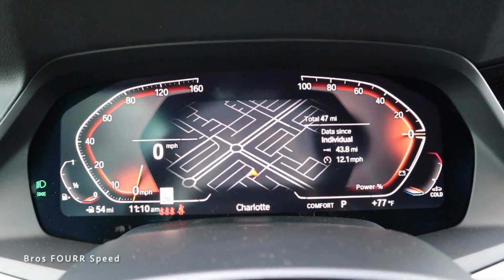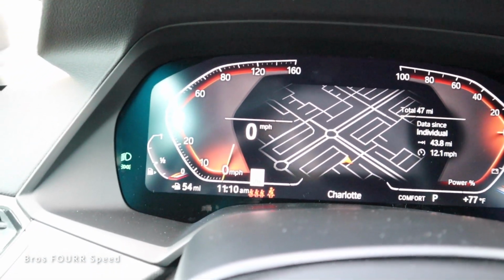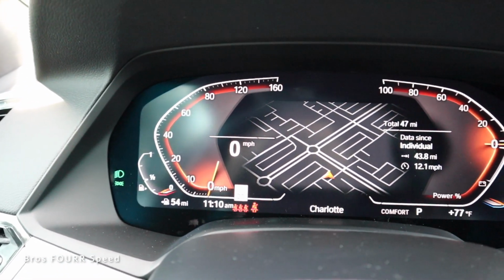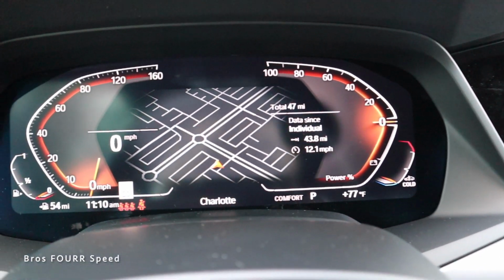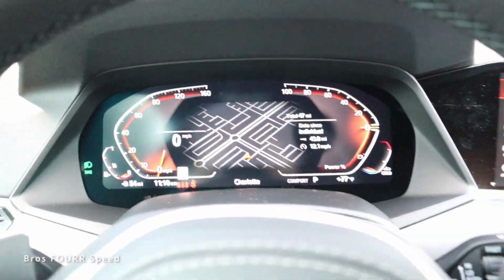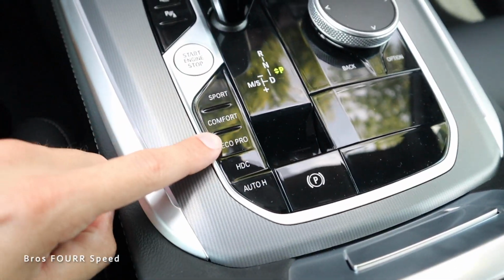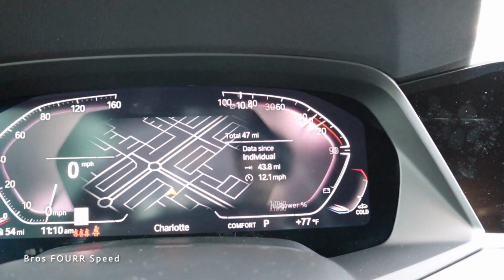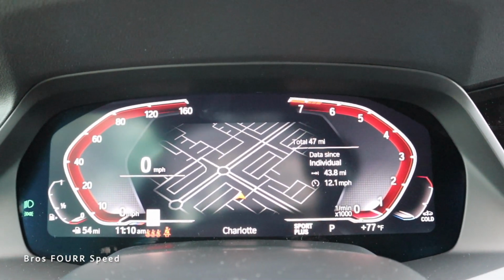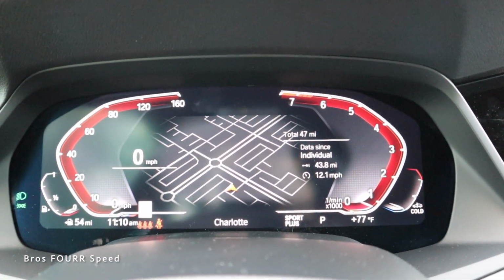The X5 utilizes a massive LCD screen for the gauge cluster. You can see the speedo on the left with fuel, then you also get your tach as well as engine temperature and battery on the right. There is a fixed navigation screen right in the center, and when you adjust your different drive modes, it'll also adjust what you see on the screen. In the Eco Pro mode, you now get an MPG gauge, back into comfort, then the Sport mode gets a full tach with a little bit more aggressive look.